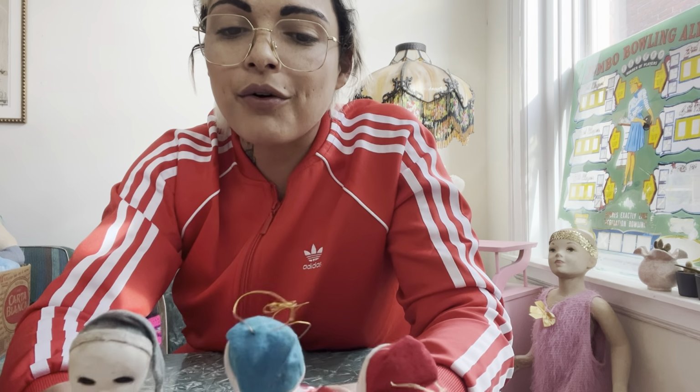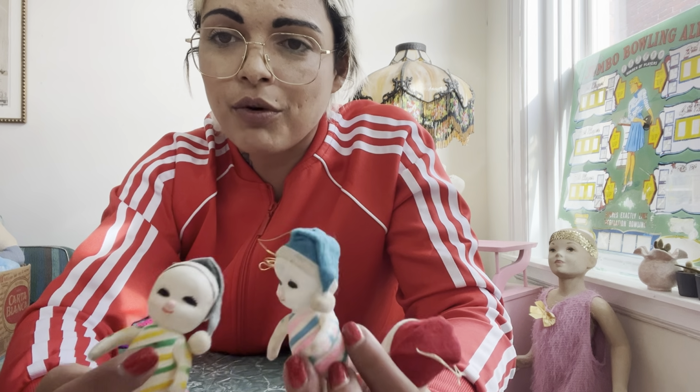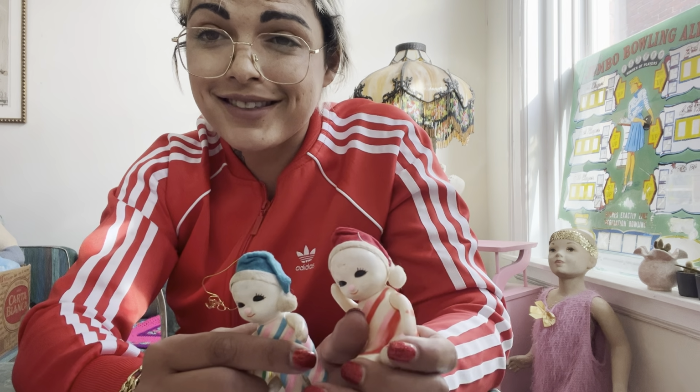I'd like to give everything away for close to what I paid for it, but this is my full-time gig, and you know, it's my only source of income. So I try to be fair, I try to be reasonable, but I was pretty excited when I found these guys for closer to what I thought they would sell for. So I made out well on these.